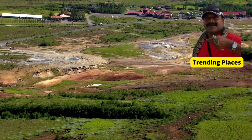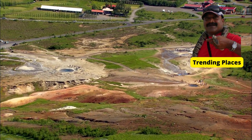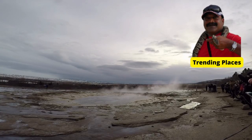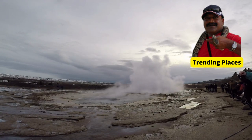Here are some interesting facts about the Strokkur fountain geyser in Iceland. Strokkur is one of Iceland's most famous geysers, located in the geothermal area of Hokkadalur Valley in the southwest of the country. The name Strokkur means churn in Icelandic, which is fitting since the geyser churns up hot water before erupting.